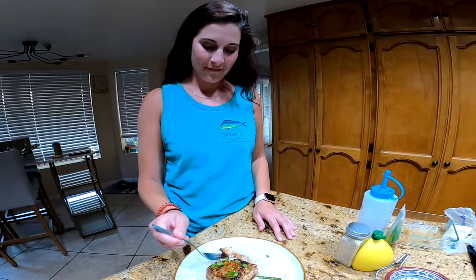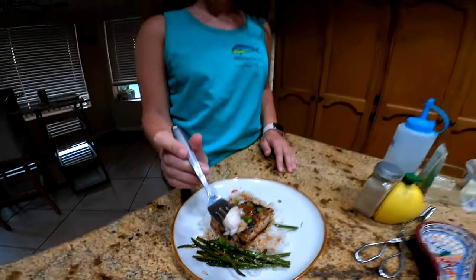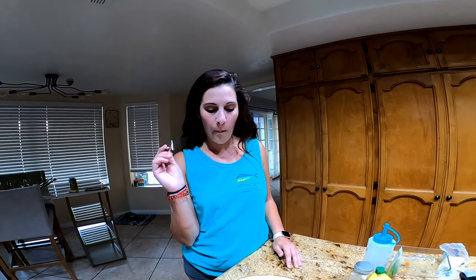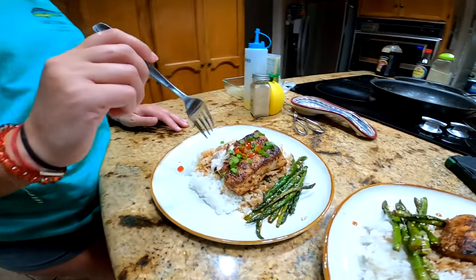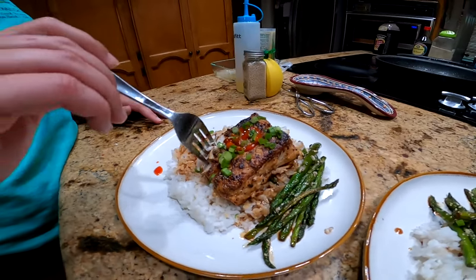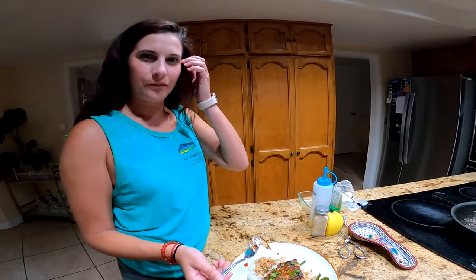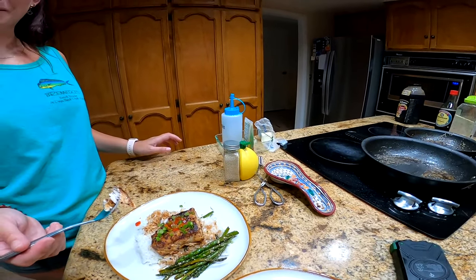Rachel wearing the Brenke's Dorado shirt with her first Dorado she's ever caught. Trying it for the first time since you were six. It hits different. Why? Because I caught it. Because you caught it. And it's delicious. Nice and flaky. It's flaky but moist. It has a nice citrus tang to it, and the crispy lemon juice. It's crispy on the outside, moist on the inside. It's perfect. Yeah, I didn't mean to do that.